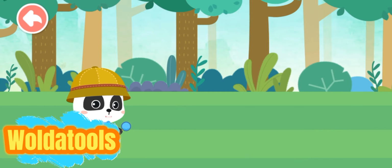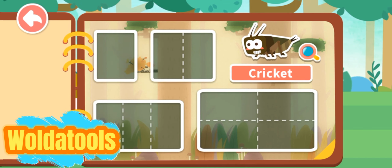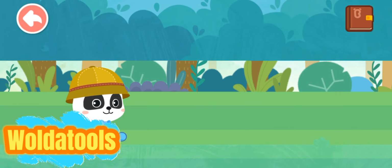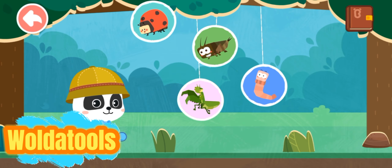I'm entomologist Kiki! This is my insect album! Let's watch the insects in the park and collect stickers! Mantis! The mantises are hiding. Let's find out where they are! We found a mantis! Look how cool it is!